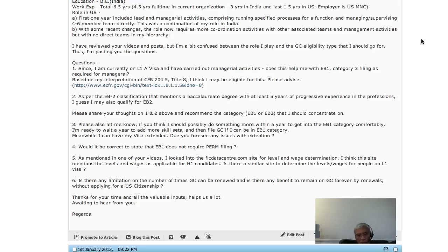And you have that in question number 4. Would it be correct to state that EB1 does not require PERM? And the answer is yes. For EB1, you directly go to the I-140 stage. If you think I should possibly do something more within a year to get into EB1 category, I don't see why there should be a problem. Since you've worked 1 year outside USA as a manager or executive, working for the same company on L1A, you should be able to do an EB1.